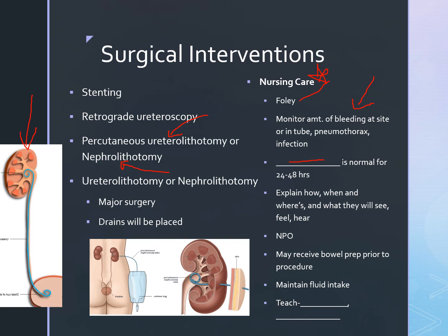Their fluid intake needs to be increased, and let's just say if they are not taking fluid in by mouth, what are you going to do? Awkward pause. Right, you are going to start IV fluids. Good, because I know that's what you said.